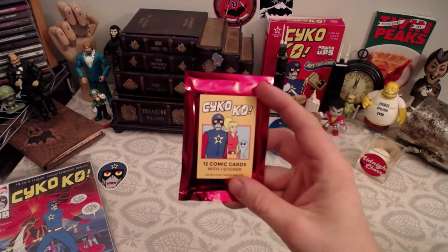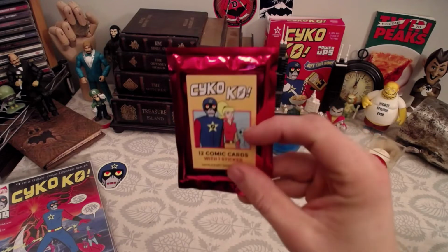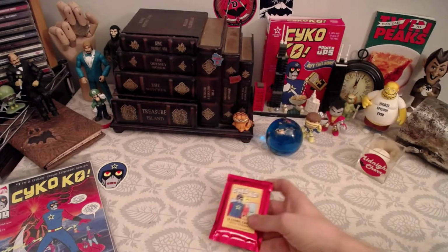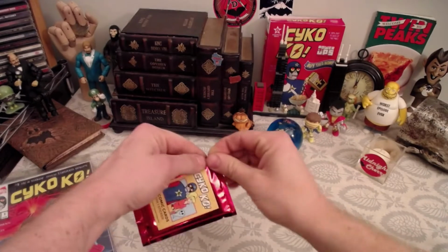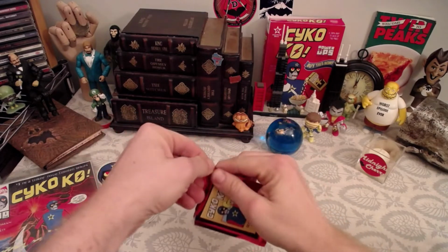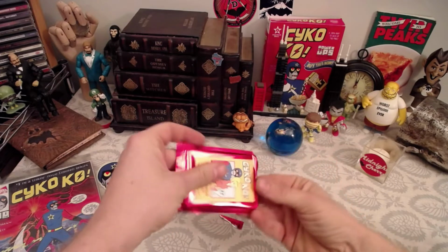They created these 12 comic cards with 1 sticker. I got this as a gift for Christmas, so I'm pretty excited to open this. I think we just get going. Check it out, see what we got here. Of course, got this easy to open red foil thing here. There we go, and it's opened.